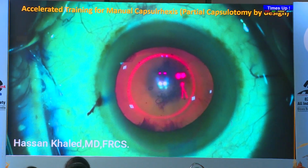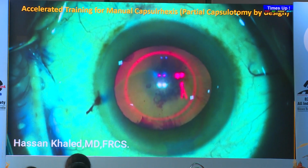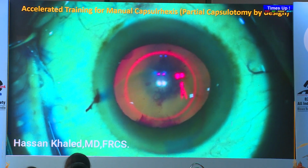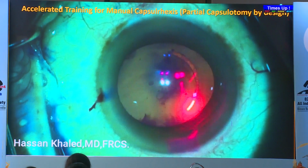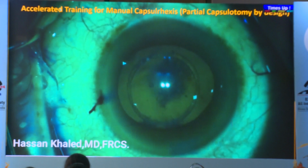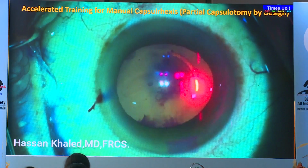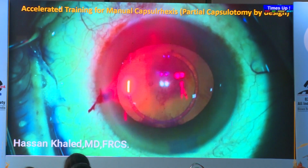Just to show you the idea of accelerating manual capsular access training, this is by design. So we actually use the same laser, same setup. We use a different OVD. This OVD will actually scatter the light a little bit more. And what we can see here is that there are bridges, but it's relatively consistent. And it's actually only about 20% remaining of the capsule. 80% has been essentially separated.